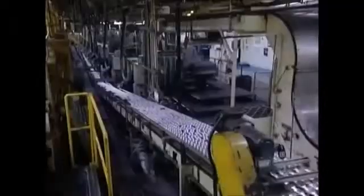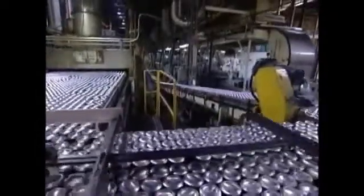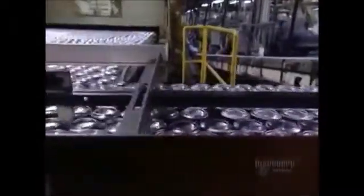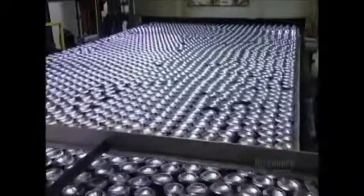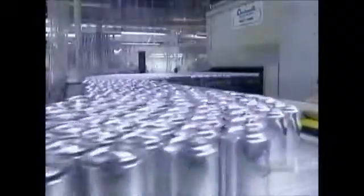Now the cans move along upside down on the conveyor belt over to the washer. The washer performs a 6-stage cleaning. The first 2 washes are in hydrofluoric acid at 60 degrees Celsius. The last 4 washes are in deionized water, neutral water with no pH, also at 60 degrees. The cans come out of the washer and go under a hot air dryer. They're now shiny because the hydrofluoric acid wash removed a thin surface layer of aluminum.